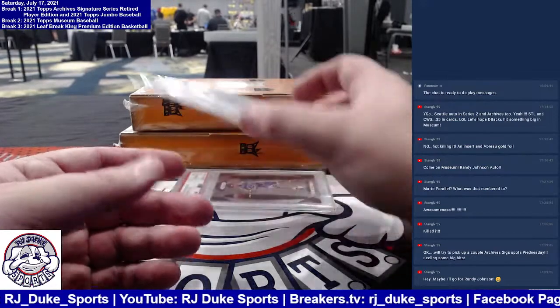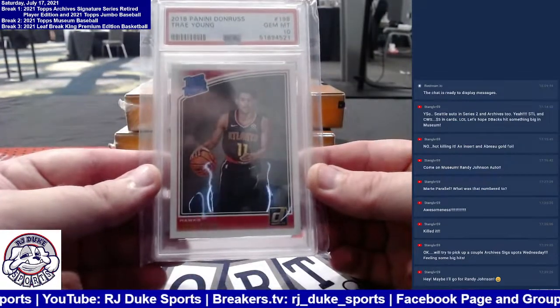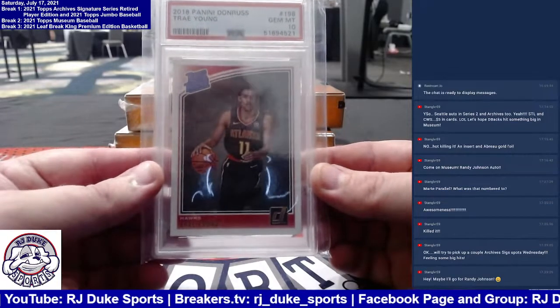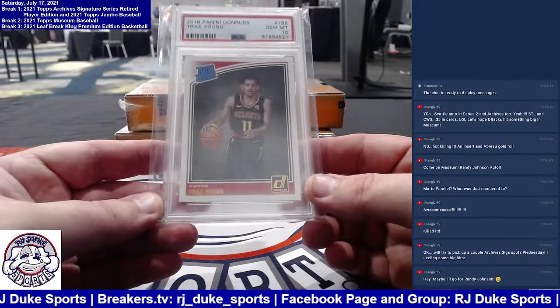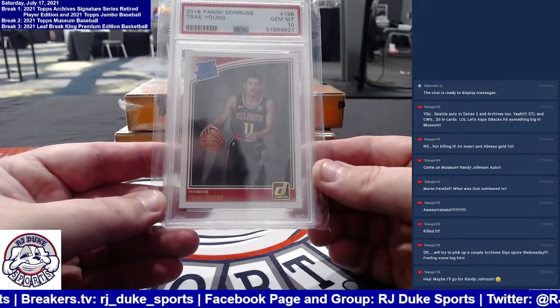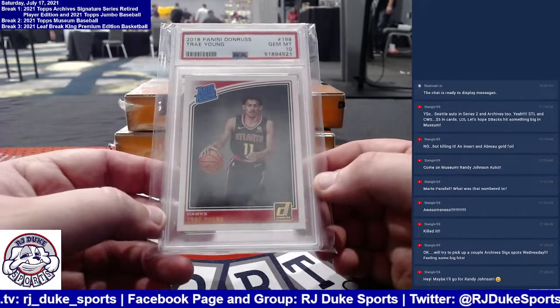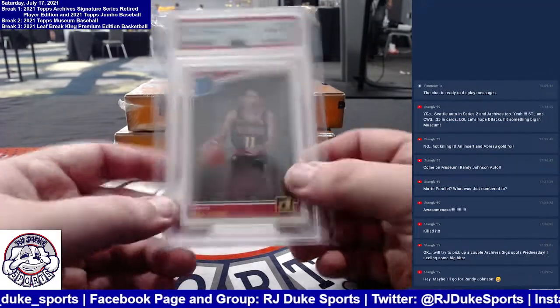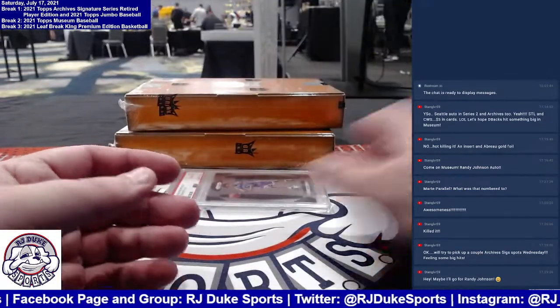After that, familiar face from 2018, Panini Donruss rated rookie. PSA Gem Mint 10. Atlanta Hawks hitting it again with another Trae Young. Beautiful Trae Young right here from Donruss. Gem Mint, PSA 10. Congrats there, Hawks. You're killing it right now.